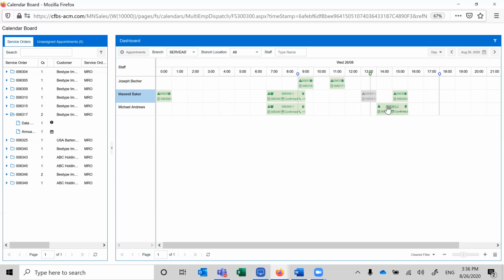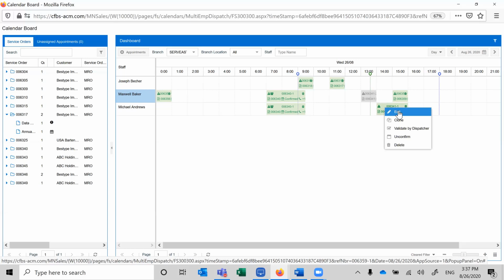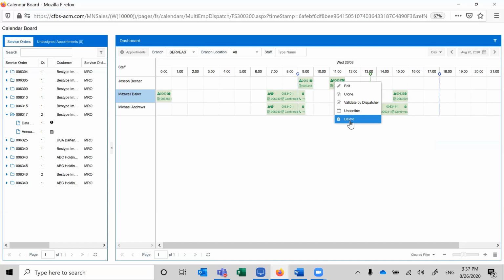Once you hover with your mouse over one of these appointments, you can right-click, and right from the dashboard, you can edit, you can clone, you can validate by the dispatcher, you can unconfirm, you can even delete one of these items. Let's say we go on here, and I delete, and it's going to disappear from my board.